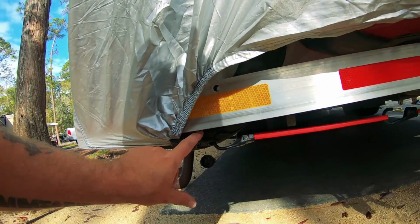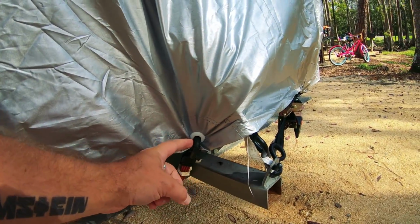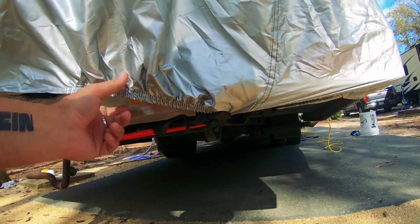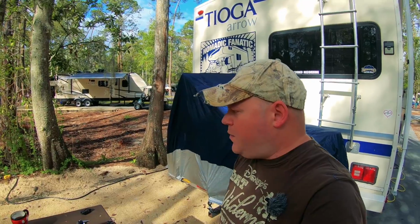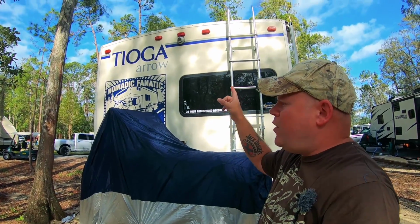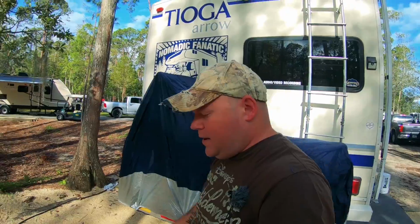So I put two on the front tire here and bungeed them underneath. The cover itself does come with one in the middle on each side, so that's bungeed in the middle, and on the back tire as well right there. I don't think it's going anywhere, but I will have to keep a close eye on this for the first few days to see what it does, maybe monitor the camera while I'm driving to see exactly what it's doing.